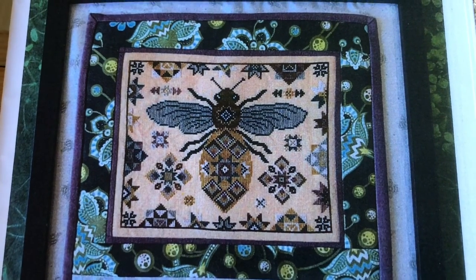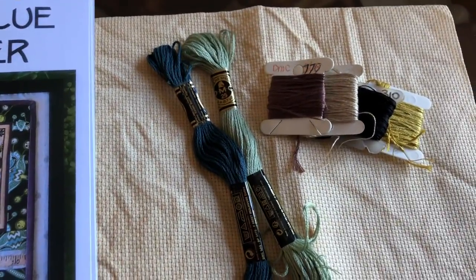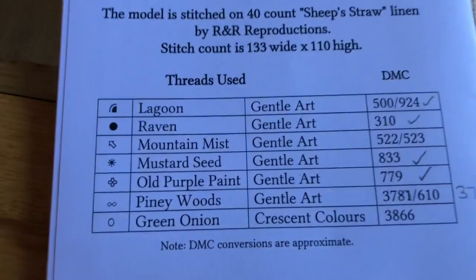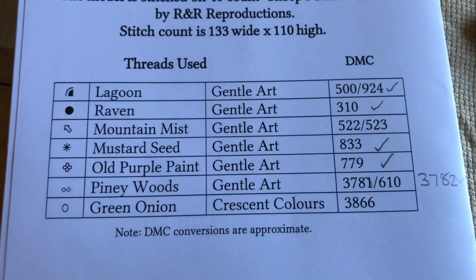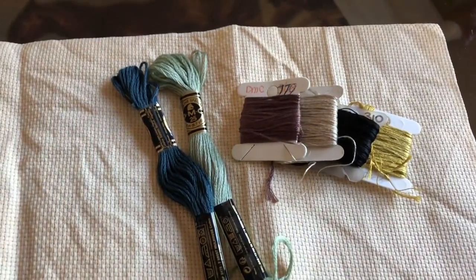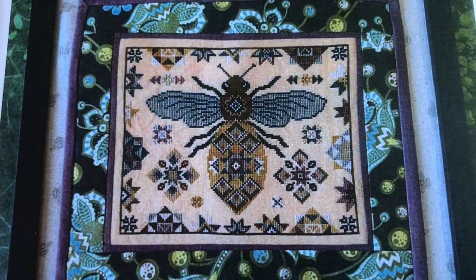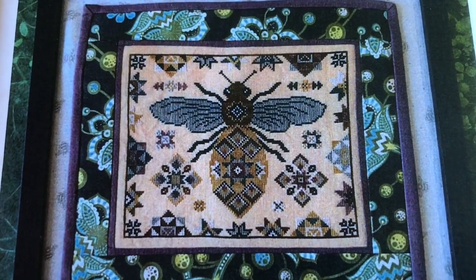Isn't it just gorgeous? So I'm doing mine on some 16 count tea-dyed Ada, and I'm using the DMC conversion. It does call for Gentle Arts, but I don't have any of the Gentle Arts, so I'm going to be using some DMC. And this is sort of the colourway that we're going with. So let's get started on the quilting bee. I'm going to start on the bee bottom, I think, in the middle. Isn't it just gorgeous?